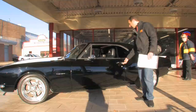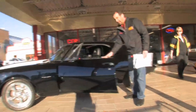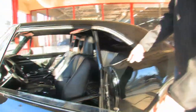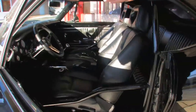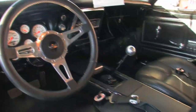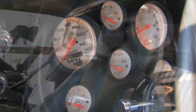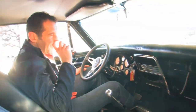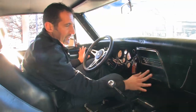The stance of this car is absolutely wonderful. Inside's a hidden roll bar, which is kind of nice. It makes it easy to get in and out. Got a polished Ididit steering column, custom Covan dash with Autometer gauges, billet pedals. Check out these leather sport bucket seats. Console looks great. We have a digital sound system hidden inside the glove box there, so we're going to put a stock radio in here just so it looks stock.